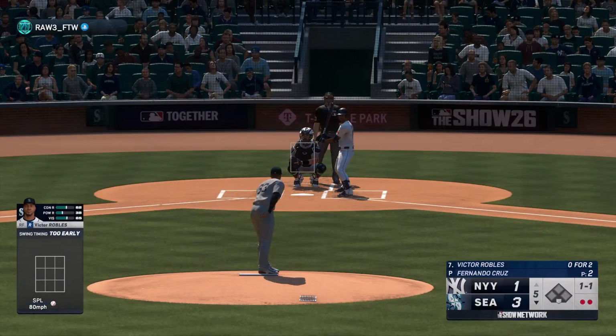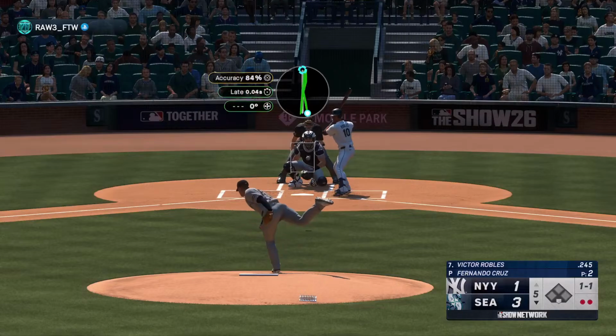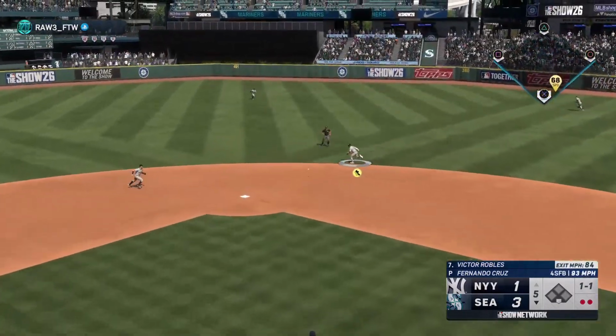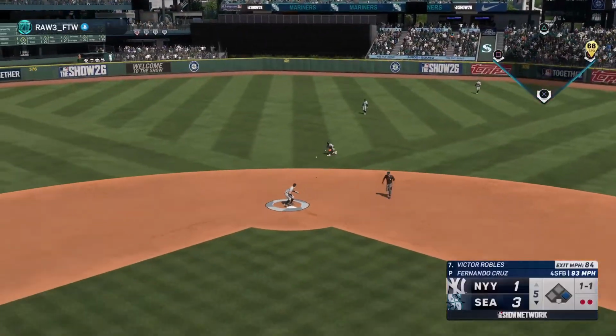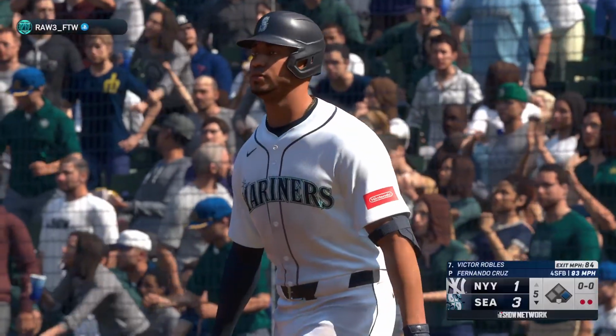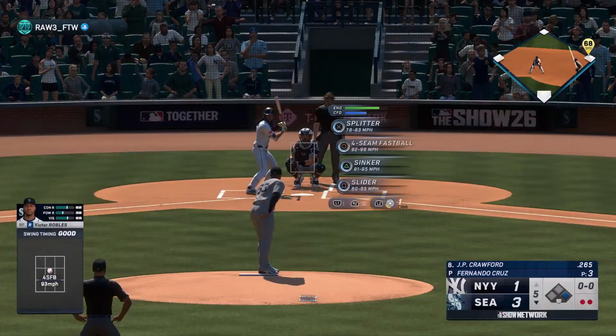Swings through that one. Swing and a ground ball up the middle into the outfield, base hit. So a 2-out knock keeps the inning alive. The batter, number 3, J.P. Crawford gets a chance to hit.